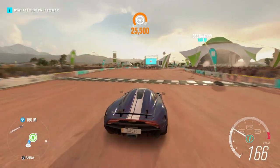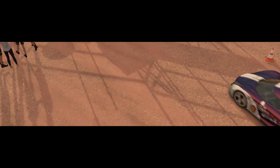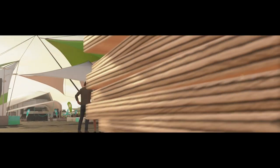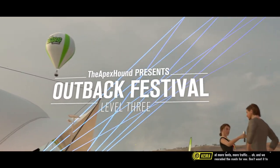Let's see how it looks once we upgrade it here to stage 3. Let's see, level 3 should be awesome. Third stage of our outback site. We're looking at more tents, more traffic. Oh, and we regraded the roads for you. Don't want it to get too bumpy. Thank you. I appreciate that, seeing as I was driving a Koenigsegg out there.